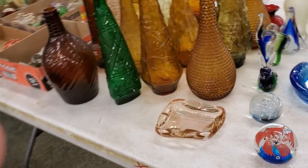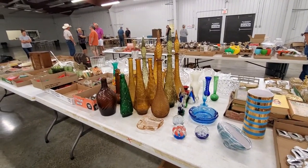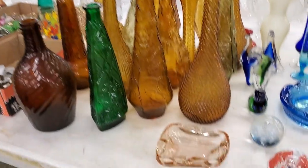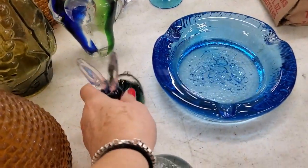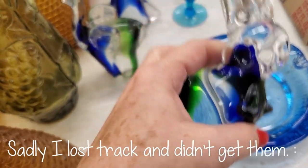I don't see any of the I Dream of Jeannie bottles. But you can see there's quite a big variety of this art glass here, decanters. But these are hard to sell for me in the store, and I honestly don't want to mess with storing them or shipping them. Oh, look, Jocelyn. Here's some babies for Ashton. If I can get these cheap enough, I will get these and I'll send them to you.